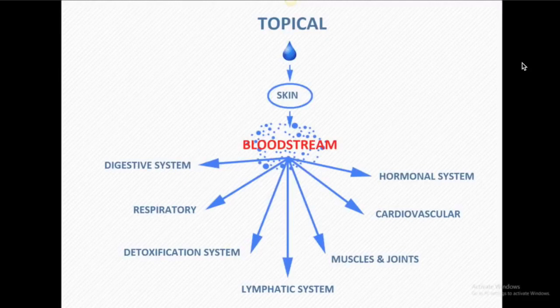That's why things like the birth control patch or the smoking patch work, because those medicines are going right in through the skin, and they've actually avoided going through the digestive tract. So sometimes it's even more powerful to put medicines right through the skin. And once it hits your bloodstream, it affects your entire body. It affects your digestive system, your hormonal system, cardiovascular, your respiratory, your detox system, your muscle, your joints, your lymphatic system. It affects all these different areas.